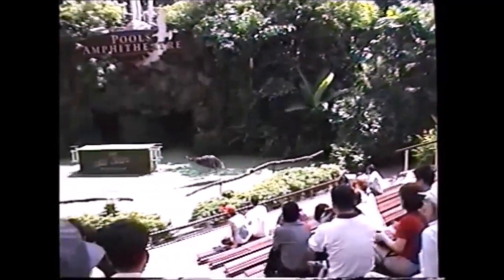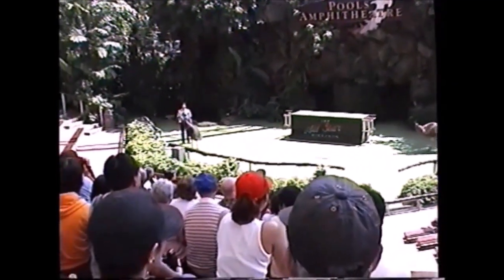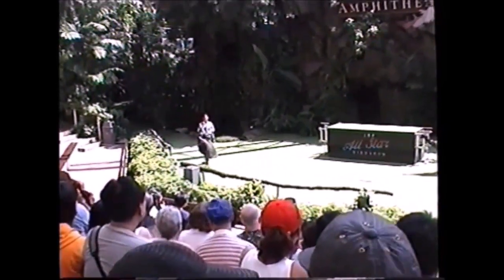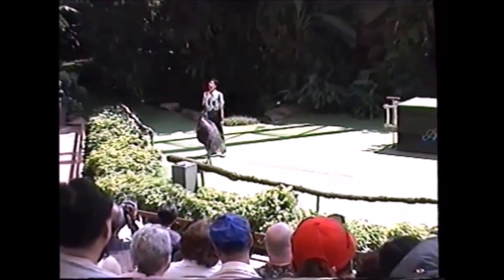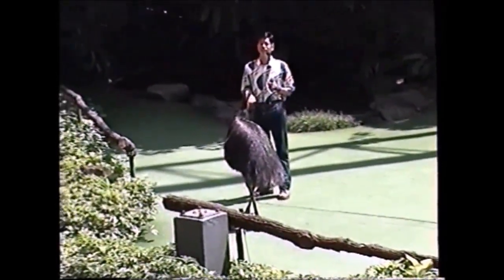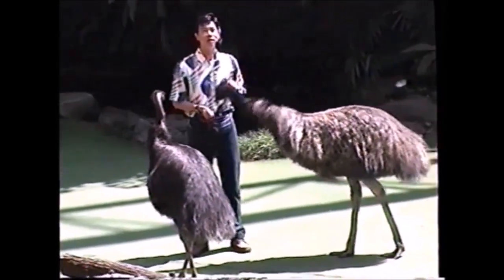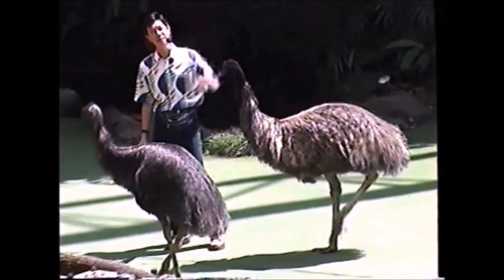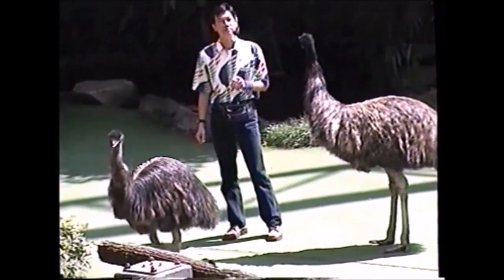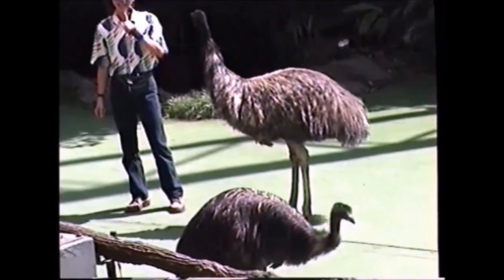Look at them. Okay, now this is Ernest, and that is Ernie over there. Now these two are emus. Emus are native birds to Australia. They are the second largest birds in the world, second in size only to the ostrich. They can grow up to a height of about 1.9 meters tall and weigh up to 50 kilograms. Okay, now the noisy bird coming by. Hang on a minute there.